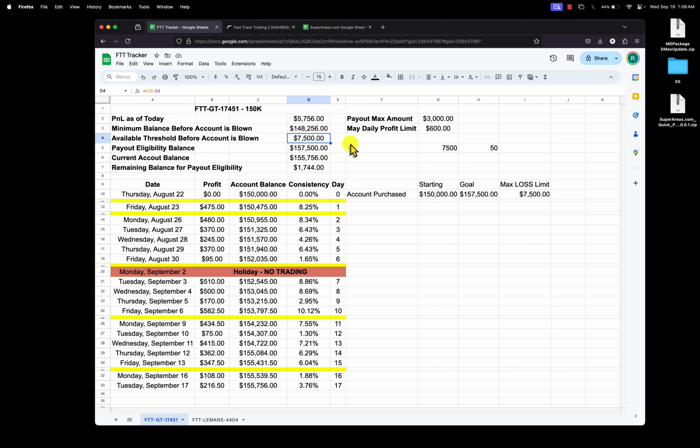How did I come up with it? Of course, current account balance minus minimum balance comes up with 7,500. That's the formula I use. Now, for payout eligibility, I need to get to 157,500. What is my current balance? 155,756. So I only need $1,744 before I am eligible for this account's payout. So I only have 1,744 to go.